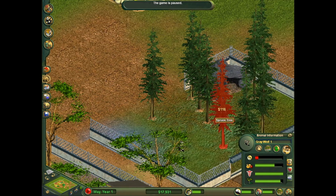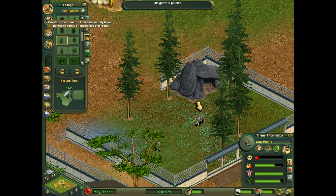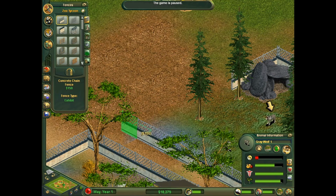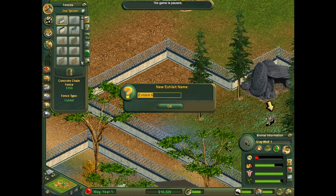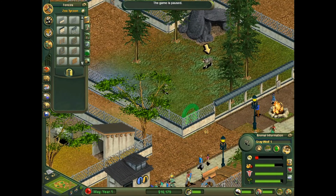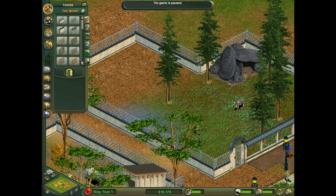Ooh, I should have... Oh, well. Doesn't matter. I'm also going to delete some of these trees, because I want them to be just a little bit more spread out, and I do want just a little bit of diversity in the foliage. So, let's open it up here. And then this. And then we will do wolf exhibit again. And we're going to bring this back and put it here. That's what we're going to do.